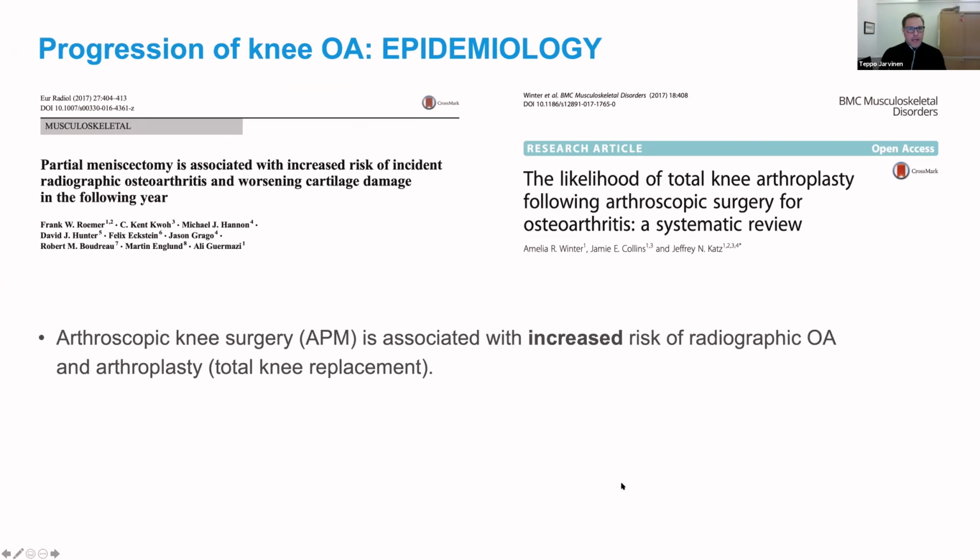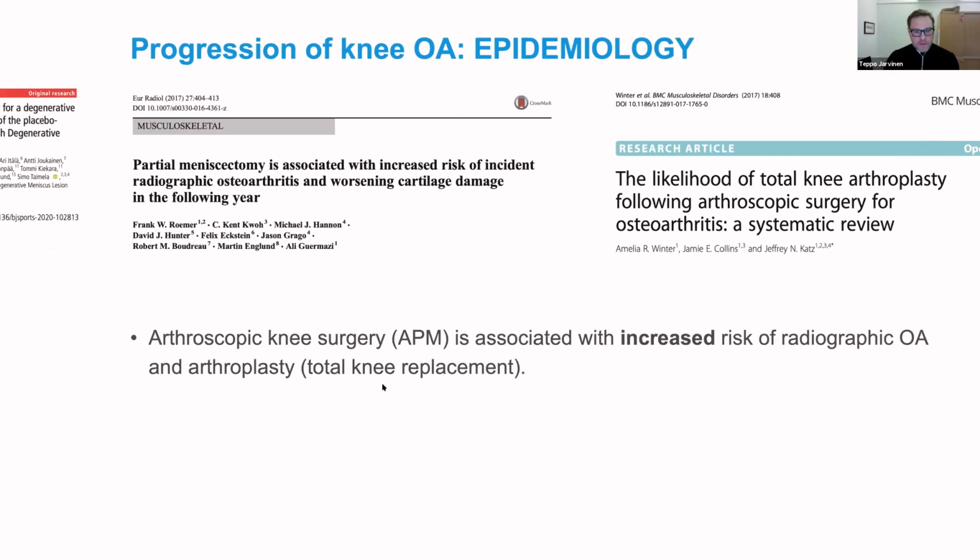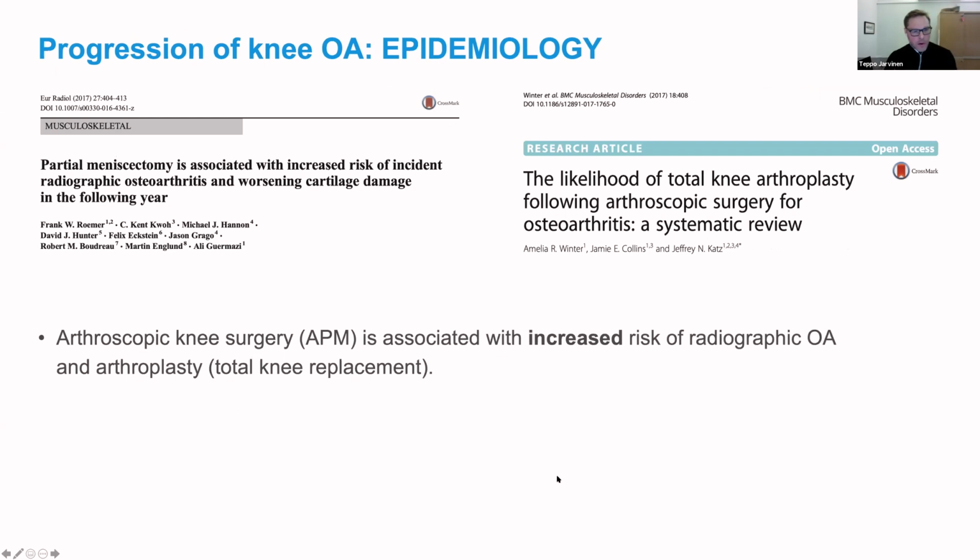What about progression of knee OA? As you may recall, I started by saying that in 2000, people still believed that meniscal tear could actually accelerate the progression of knee OA. Since then, there has been quite a bit of epidemiological data to suggest that arthroscopic surgery is associated with increased risk of radiographic OA and also increased risk of having to undergo arthroplasty. I may add here, and I think I have to add here, that due to confounding by indication, this is of course very indirect evidence.